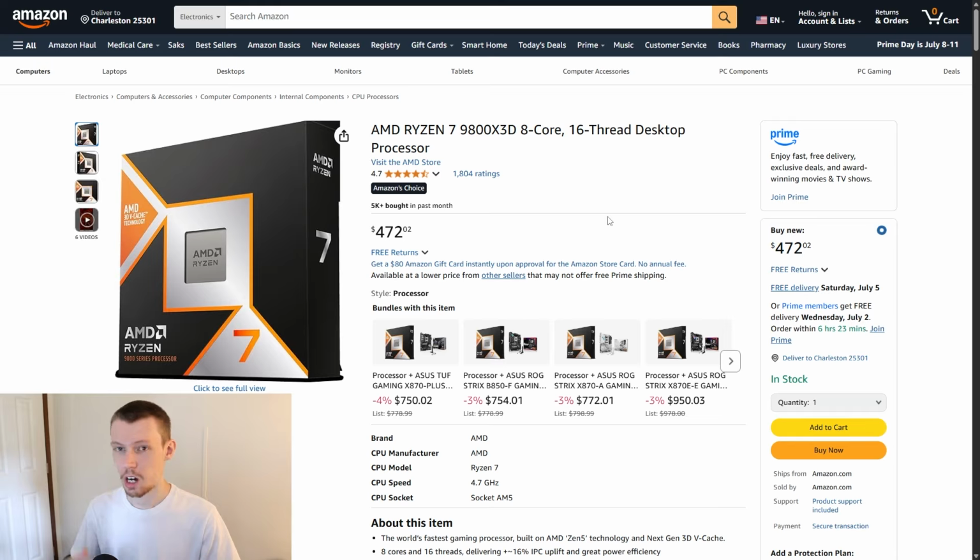There are CPUs that cost more than this with Ryzen's new release that are going to be even better, but for the price performance for most gamers, even trying to get the top end performance, this is really all you need when it comes to gaming. You can pair this with any GPU you want, even if you have a 5090. This CPU will pair with it just fine.